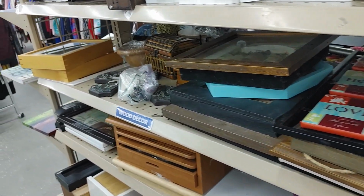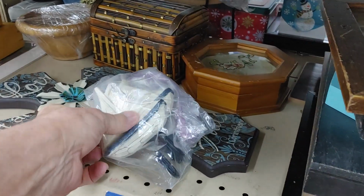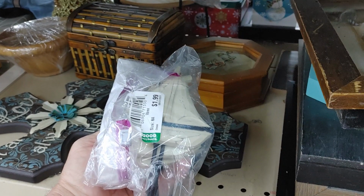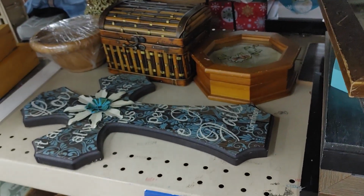but I did see something I wanted. You see these three hangers? Well, I need hangers in my nautical-themed bathroom so I can hang my towels on, and these sailboat-shaped hangers seem perfect, and at $1.99, I wanted them.